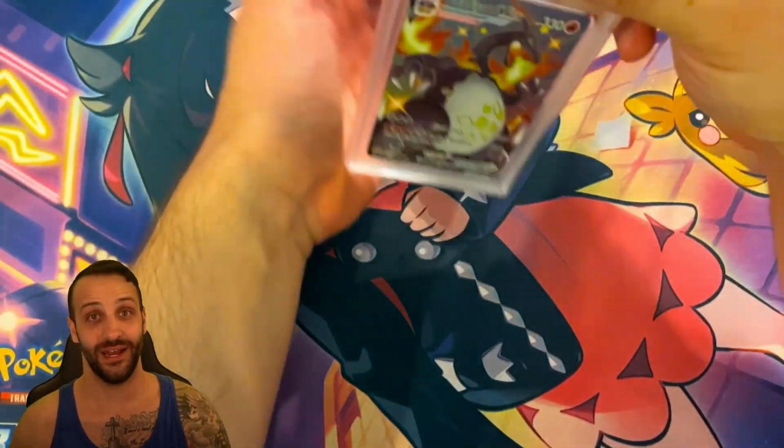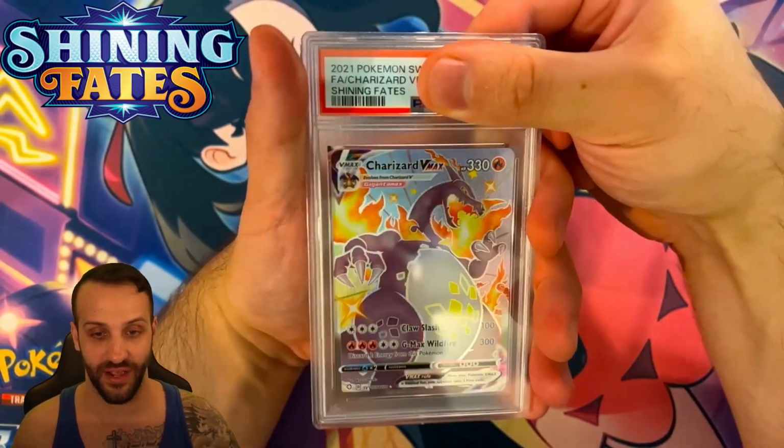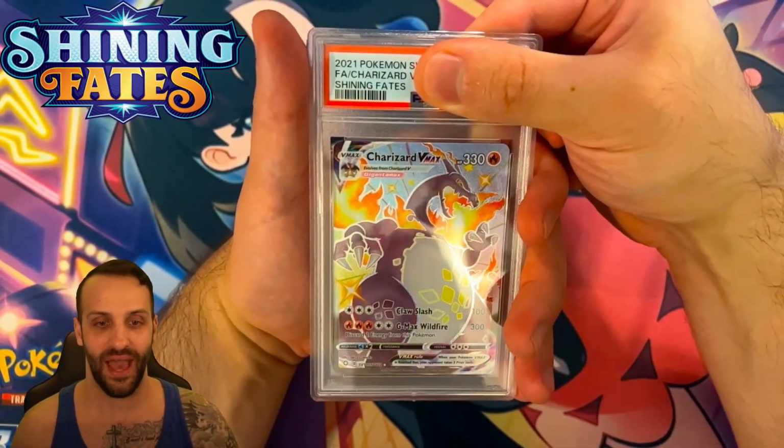But I am excited about getting Zards, especially shiny Zards, because that coloring is amazing. We have our Shining Fates.